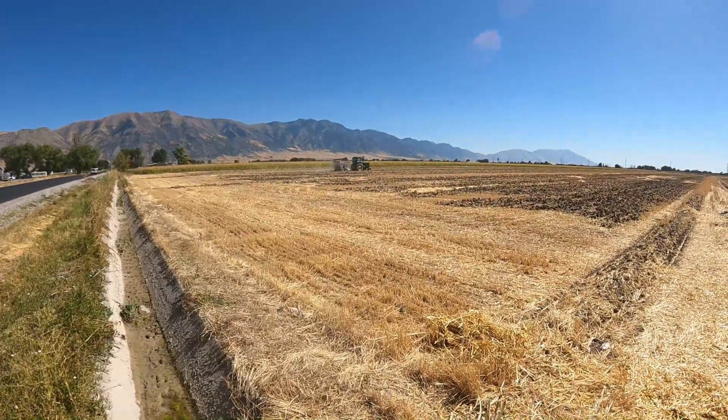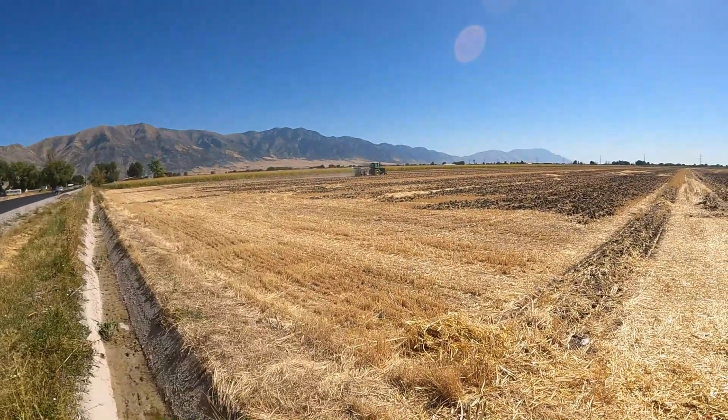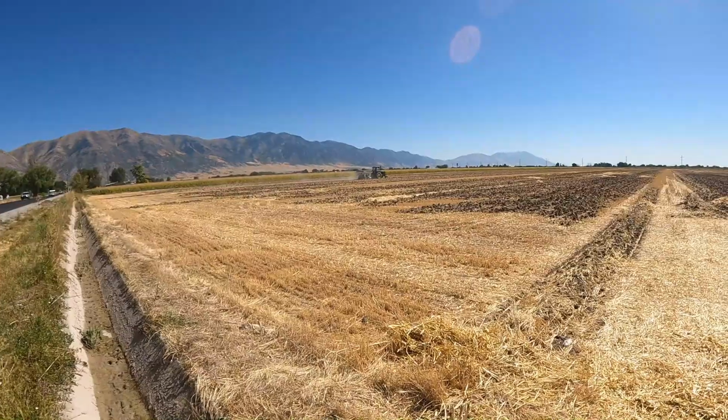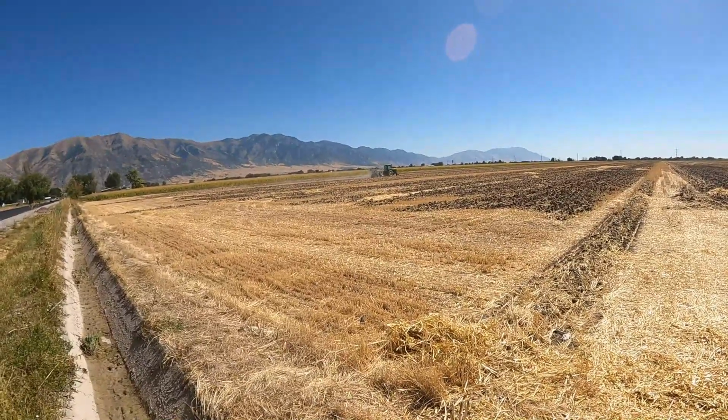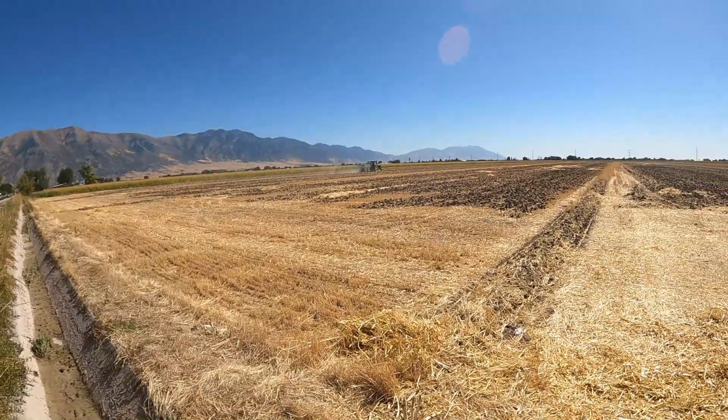Steiger, where are you headed? Come here. All right, we'll catch you in a little bit. I think he'll go down, come up, and then probably go back down, and then he'll be done with this field.